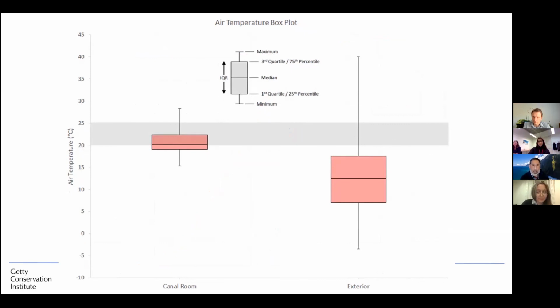On the y-axis, we have air temperature. On the x-axis are the locations, so canal room on the left and exterior on the right. And the probabilities here are shown by the position of the whiskers and the box on the plot. This box, as you can see in this legend, corresponds to the middle 50% of your data set, which is also known as the interquartile range.